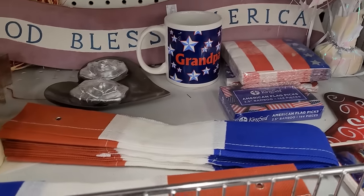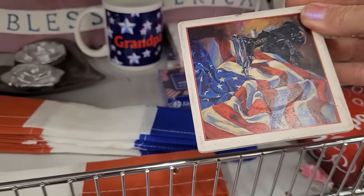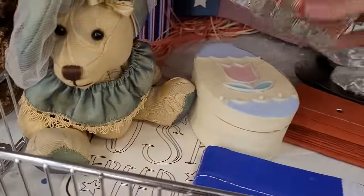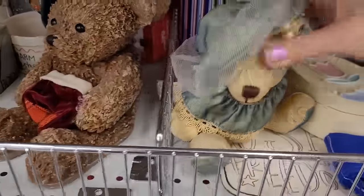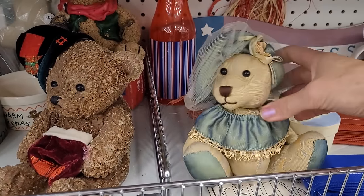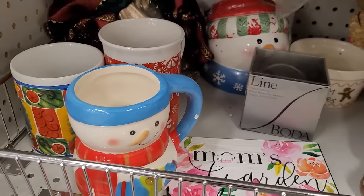Let's keep going, see what else we can find down here. Some patriotic items. This is nice. It's a little coaster, but you could also use it as a wall decor piece, the flag and sewing machine. Little candle holder there, star. I love this bear. Oh my goodness, I think it's Dandy. The brown tag gives it away. Yes, it's a Dandy bear. Super little hat. Let's grab her. We are finding all sorts of smalls, aren't we?